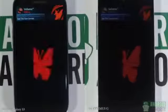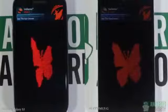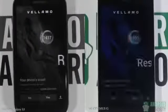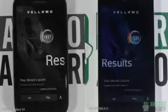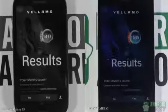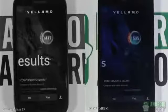For the next benchmark test, we used the Vellamo Mobile benchmark to test the phone's HTML5 and CPU performance. Vellamo Mobile benchmark HTML5 measures the performance of the phone's web browser. Let's see how each phone fares. The Galaxy S3 acquired a good score of 1,417. The Optimus G performed even better with a score of 1,535.